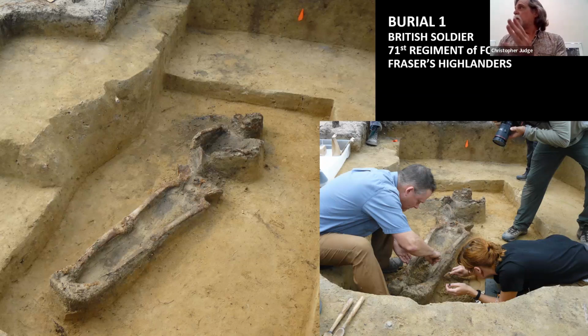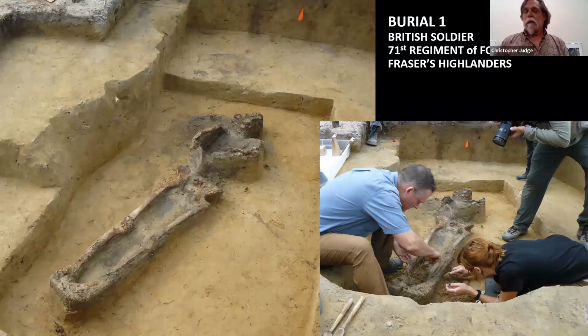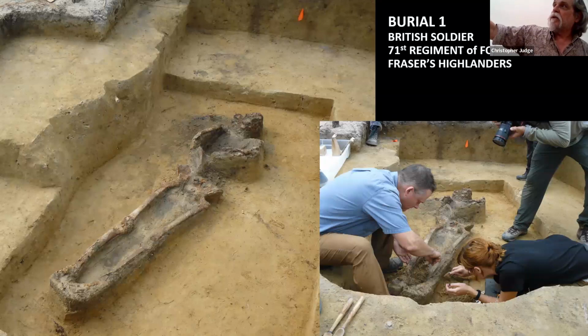Now, this is the previously confirmed British burial. This was an enlisted soldier from the 71st Regiment of Foot, Fraser's Highlanders, a regular British soldier. And he's the only individual who is decently buried. He was fairly deep, as you can probably see the ground surface in the upper left corner there. So he's actually 2.5 feet in the ground. And by the standards of the remainder of these burials, that was quite deep. You can also see that he was laid out properly.